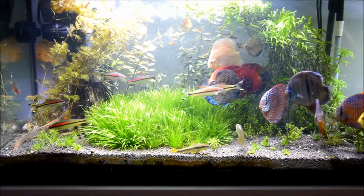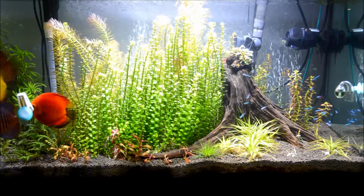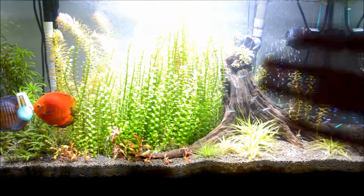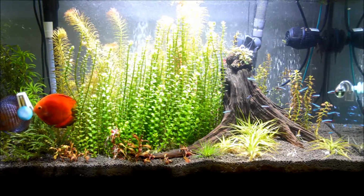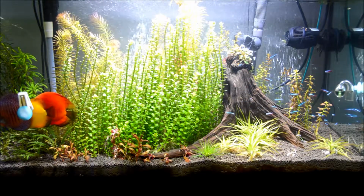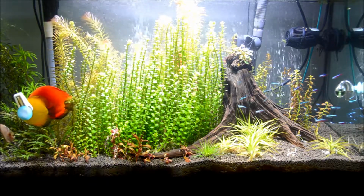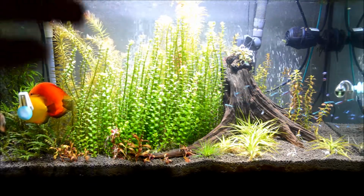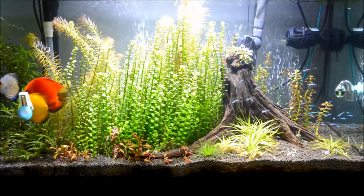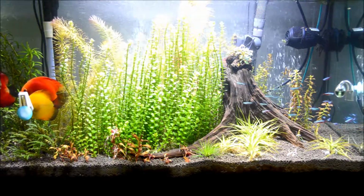Anyways, that side looks pretty good, so let me cut to the next side real quick. Alright, here's the other side of the tank. Obviously you can see the full lush craziness of the Rotala. I have so many of these, and I've already sold a lot of them, and there's still plenty more. And a lot of my new plants in the back are growing in very nicely. You can't get a shot here, but once I get to the side I'll show you a little bit more on that.